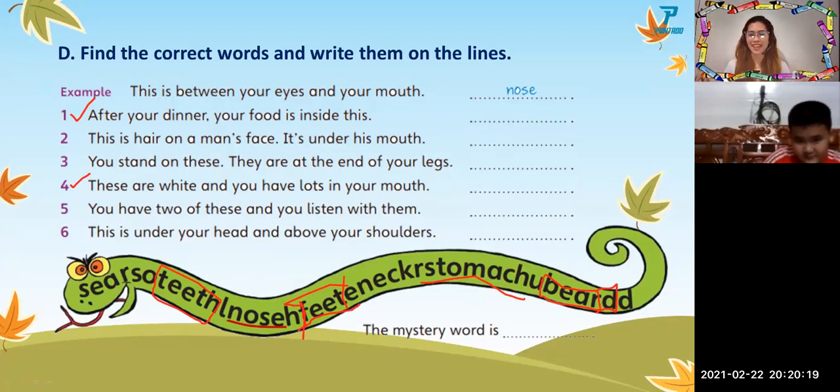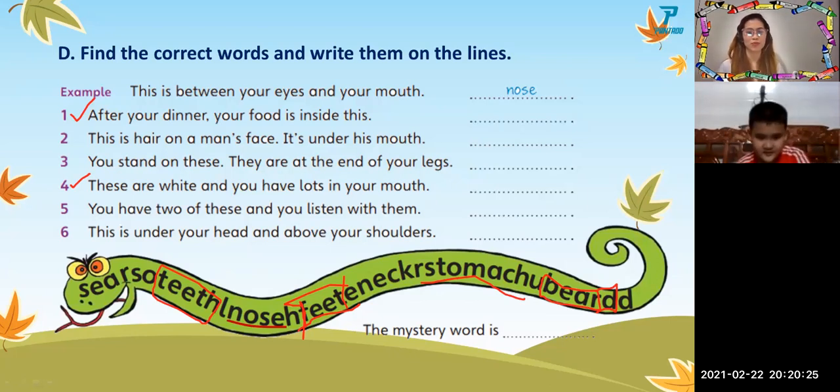My turn. You have two of these and you listen with them. What are they? You can listen with them. Yes. What are they? Ears.